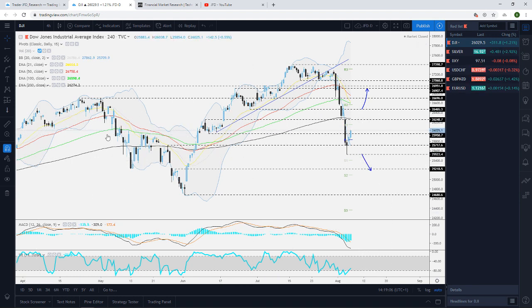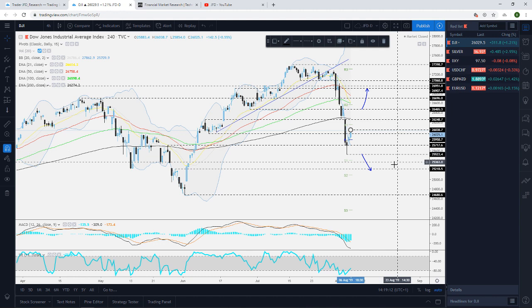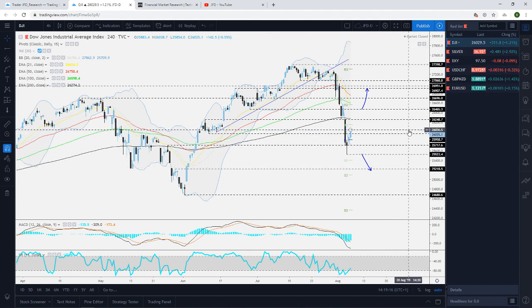In terms of the upside, if it pushes above yesterday's highs, which are near, let me just quickly mark that, the 26,038 zone here. If we get a nice good push above it, then yep, we will aim for that 200 EMA here on the 4-hour chart, and of course this 26,250 level. So we'll keep it up until here.